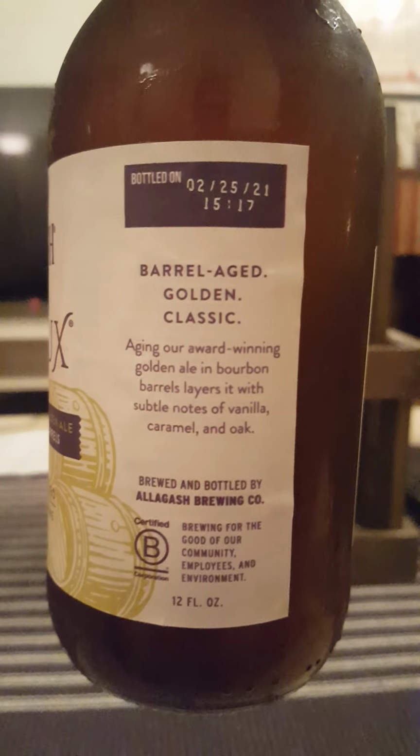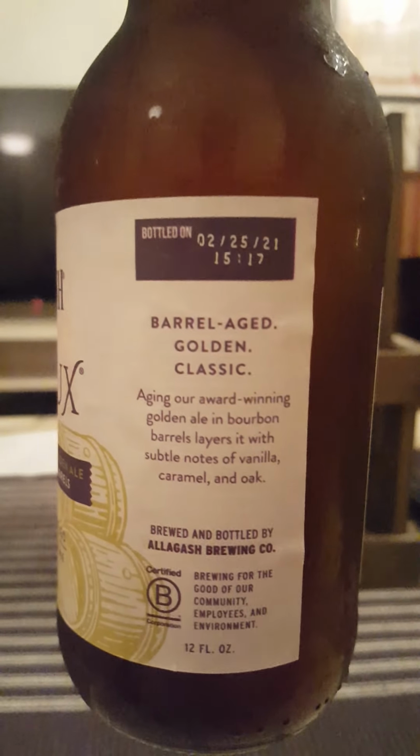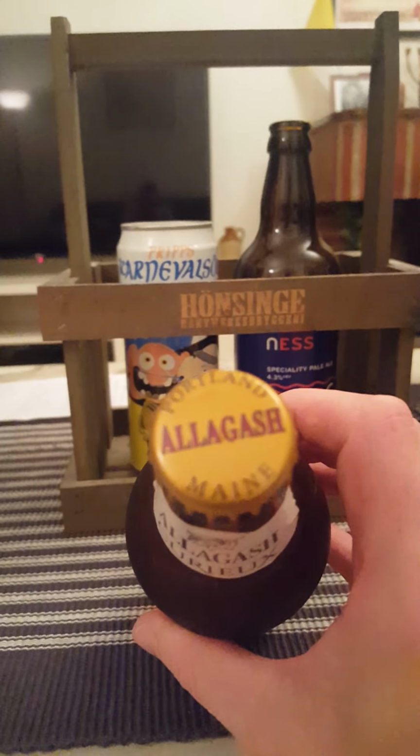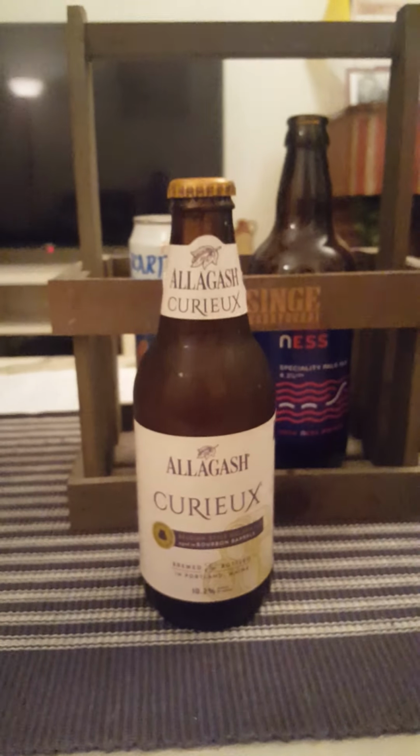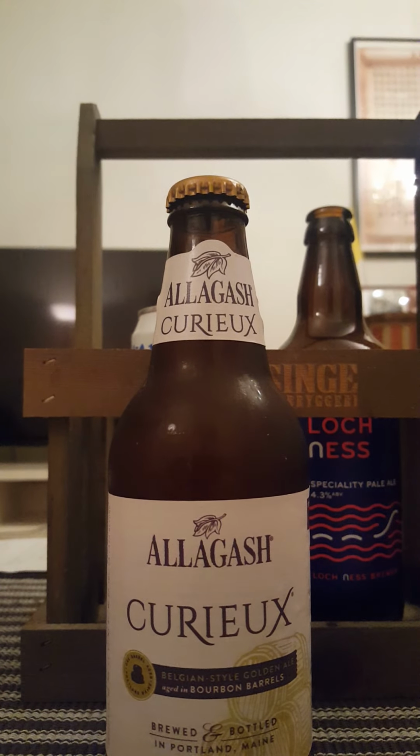Aging our award-winning golden ale in bourbon barrels layers it with subtle notes of vanilla, caramel, and oak. And that's what they say. Kind of a nice traditional look to that label. There's the cap. Right. So let's see what this one brings to the table then. Let's pop the cap.